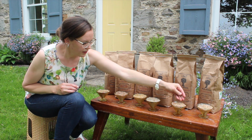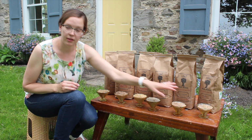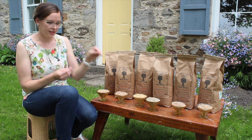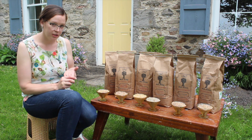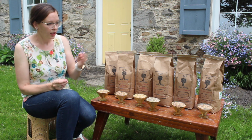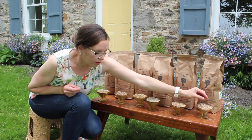So this stuff is made with a hard red spring wheat as well. We leave everything in it, so we don't remove any of the bran. Exactly what's in the berry is what's in that bag. We don't add anything, and with all of our flours, we never bleach it. Our bread flour here is made with that same hard red spring wheat.